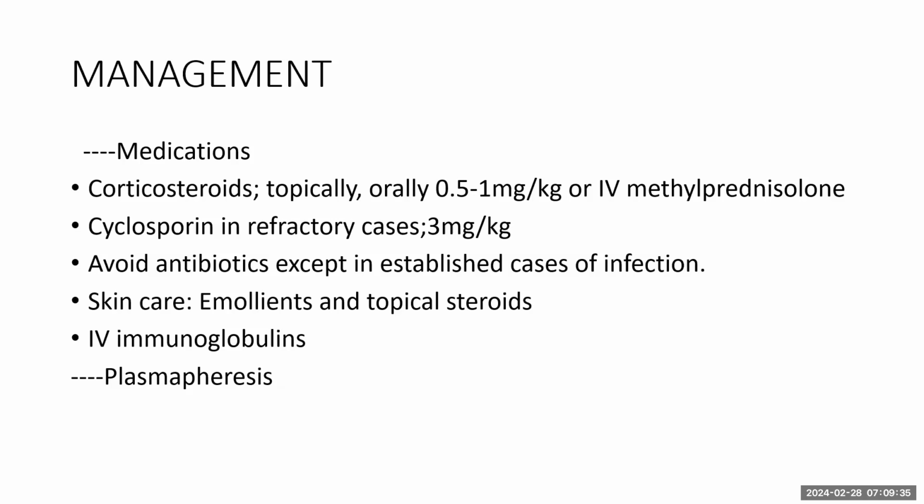Treatment of DRESS involves corticosteroids, which will be topical or intravenous. In some cases we can give cyclosporine. Then most times we avoid antibiotics, except in established cases of infection. Then we need to use emollients for the patient, topical steroids, and intravenous immunoglobulins. Then plasmapheresis for the patients.